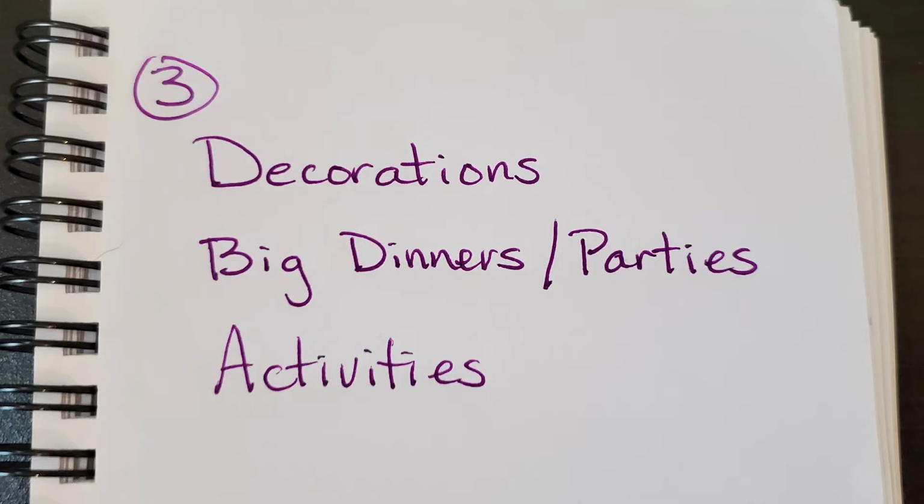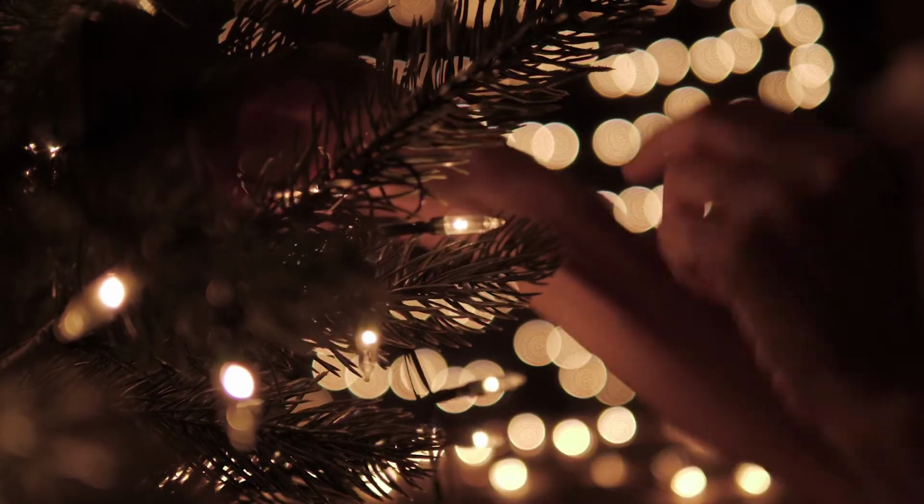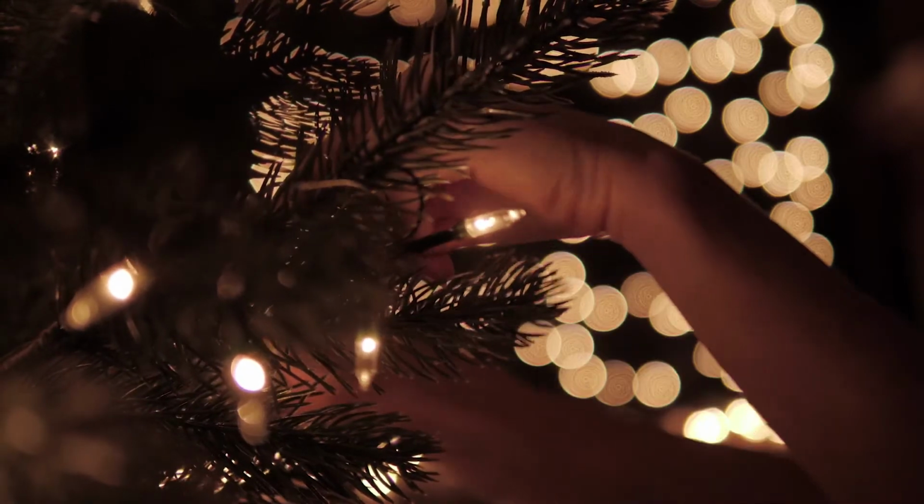$250 for other. $250. We have our bonus. Bonus area. And this would be things like decorations, big dinners or other parties, and activities. If the lights on your tree are not working particularly well and you're gonna get new lights next year, you would need to include that.